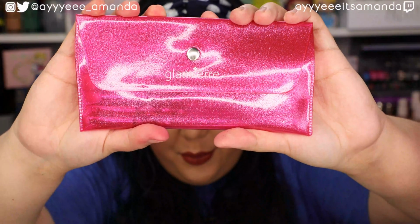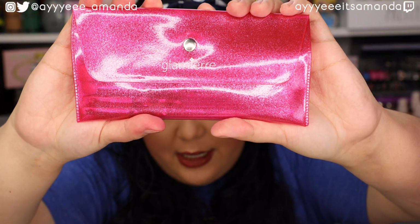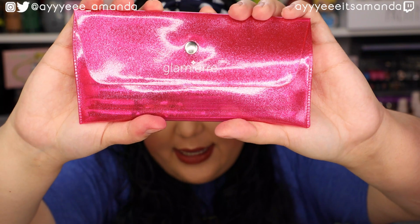Next by Glamourie, we received the Luxe Glitter Eyebrush Collection and it retails for $29.95. I really like this pink theme that we have going on for Valentine's Day, even though that is long gone. Ooh, and there's cute little hearts in the handles.